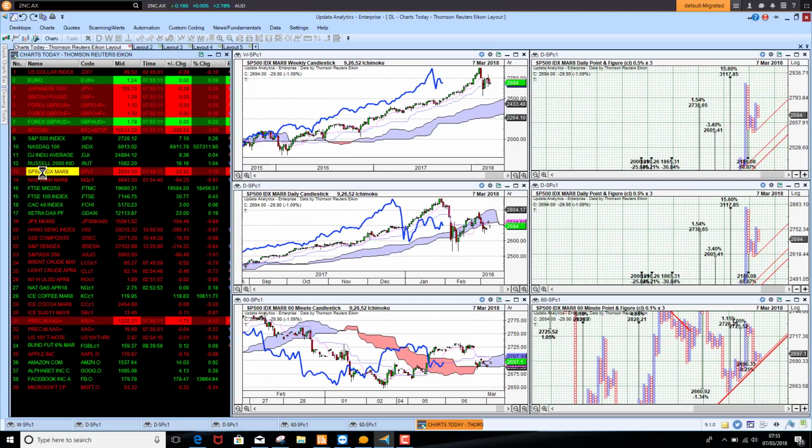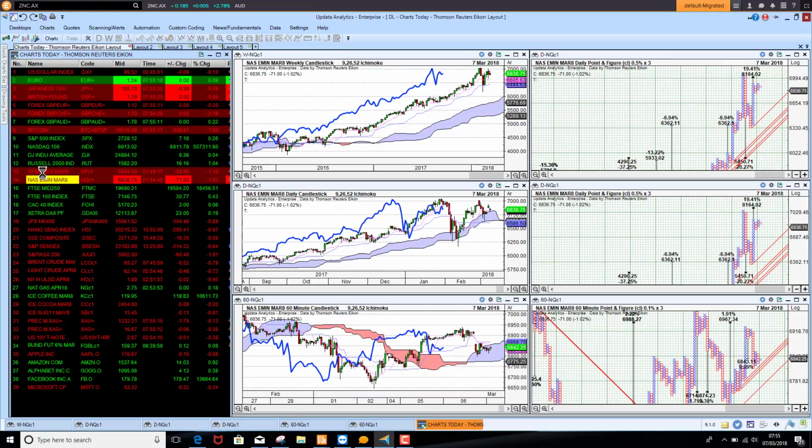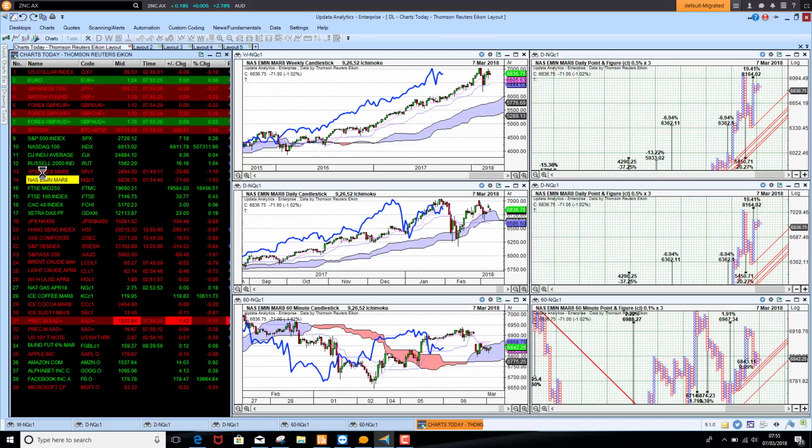The futures this morning, the S&P 500 future down about 1%. That White House news hitting after market, and the same with the Nasdaq E-mini, just again falling lower. So it does look like the US markets will be spooked by this and will open lower.